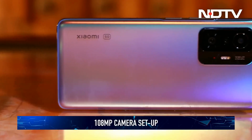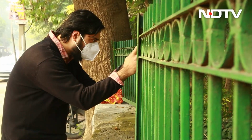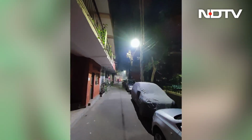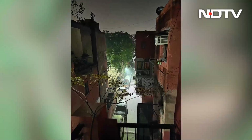Going back to the tried and tested formula, Xiaomi is bringing back its 108 megapixel camera. The camera captures an astounding amount of detail, though the colors can appear a bit oversaturated. Low light imaging is pretty good, but the lack of optical image stabilization means that you will have to be extra steady with your hands.